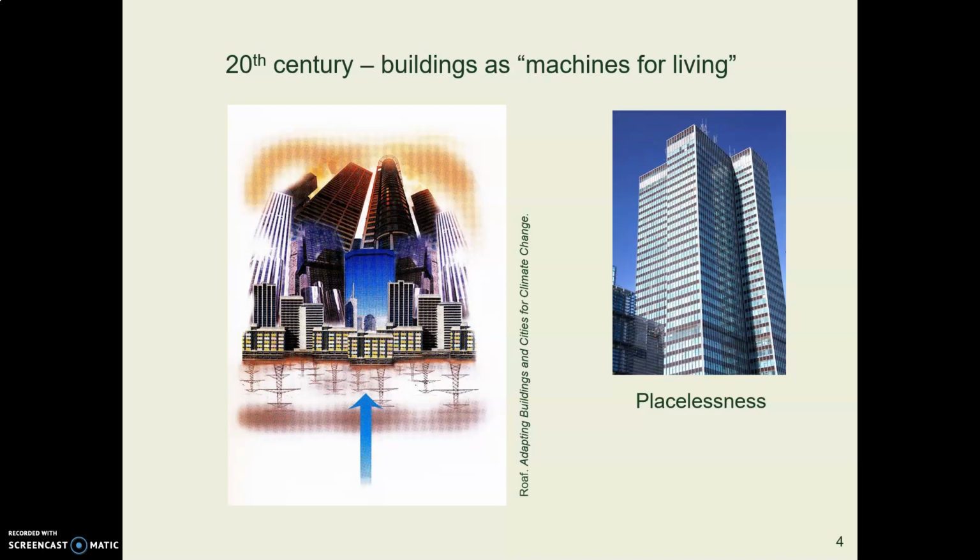And in fact, this particular building we're looking at is an architectural style called International Style. And it's called that because it could be anywhere. You don't know where you are when you're looking at that building.